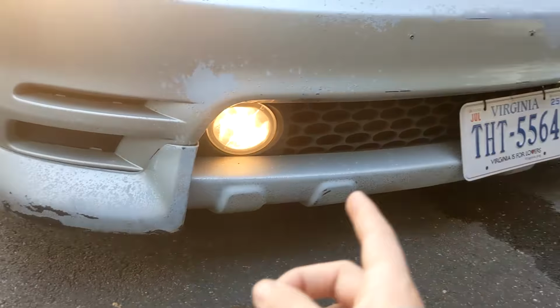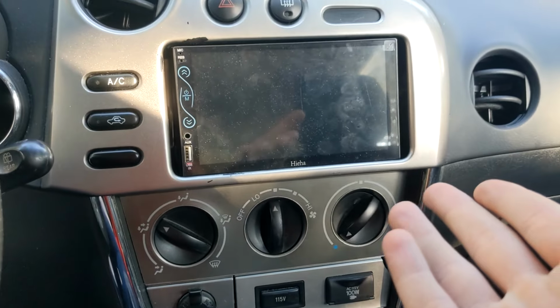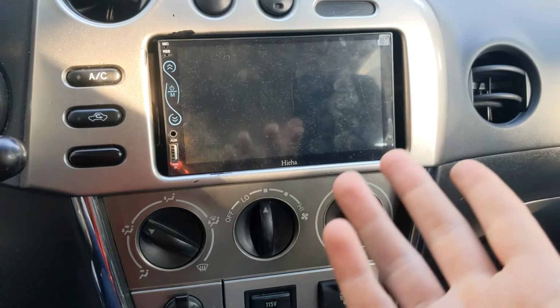these cool fog lights. There wasn't a license plate holder anymore in the front, so I just zip tied my front plate there, because, you know, who cares? And it's got a 2ZZ motor, which is going to make a little more horsepower than my MR2 Spider. They're both really slow. It's got some kind of Alibaba head unit here.